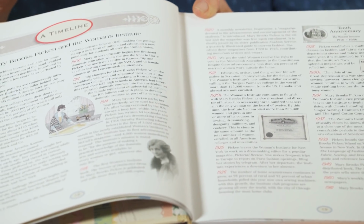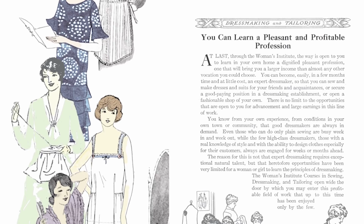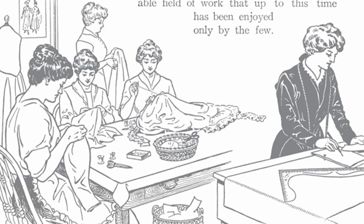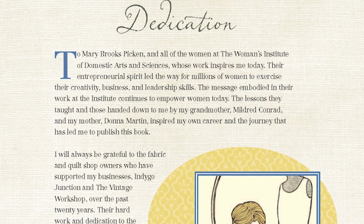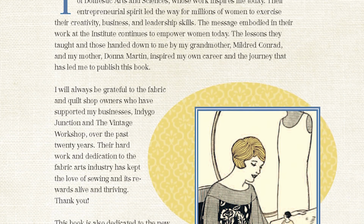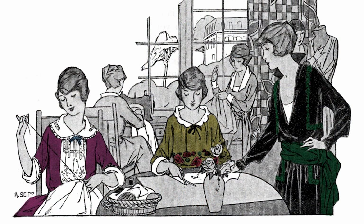The quality of the content in both illustrations as well as writing and the entrepreneurial teachings of this school were what caught my attention and compelled me to curate and edit this material to preserve it for future generations. This book is not only dedicated to the owners of shops who have supported my pattern company, Indygo Junction, over the years, but also to the new generation of creative spirits that will carry on the traditions established by our sewing sisters from the past.